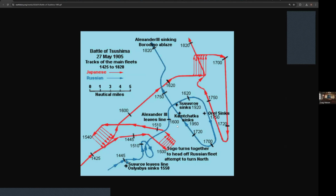And the Japanese did take a licking, because it was a dramatic turn that they had to take into really hard Russian fire to manage to cross the T. I think this was around this point here.